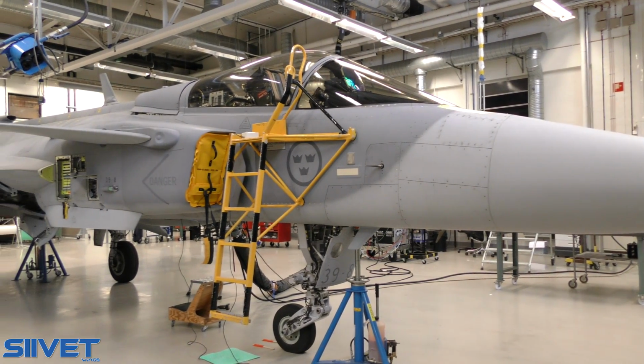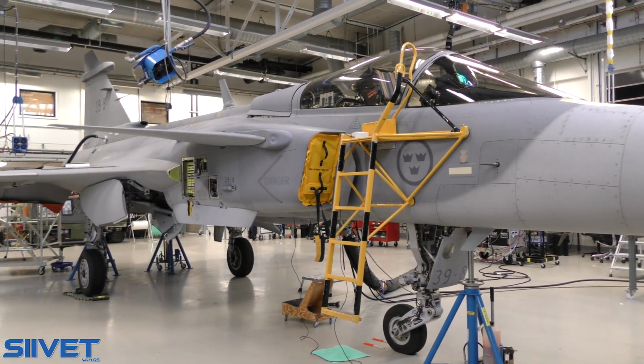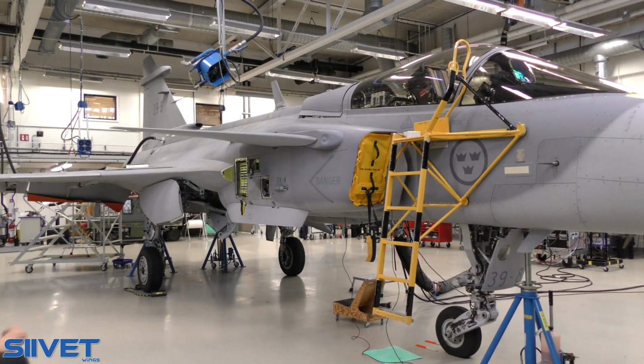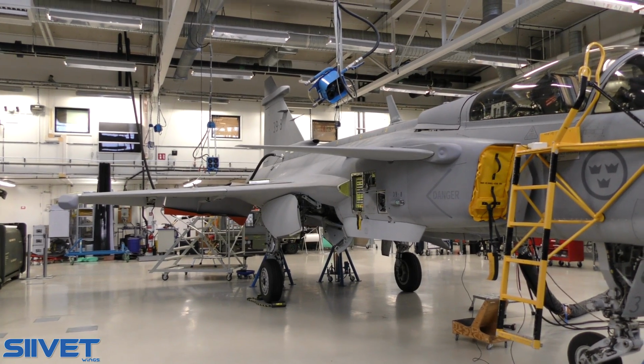Another interesting thing is that the right side of the Gripen is pretty similar to the left side. So we could speed up the right side. It's not so interesting.